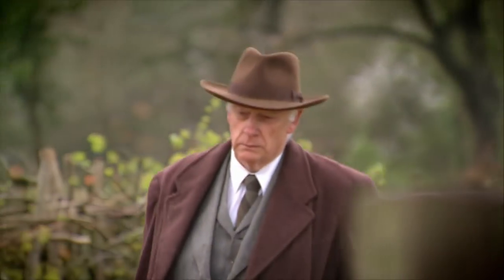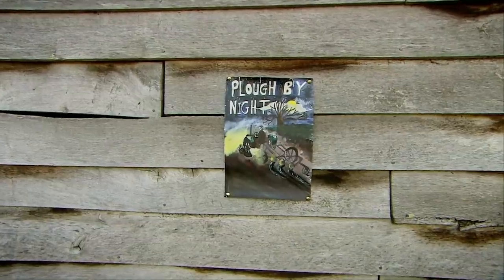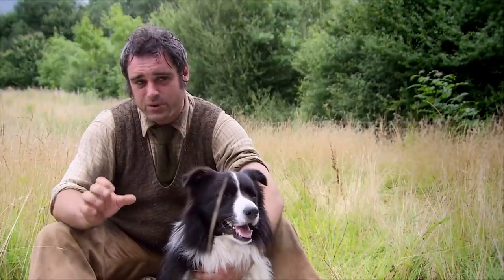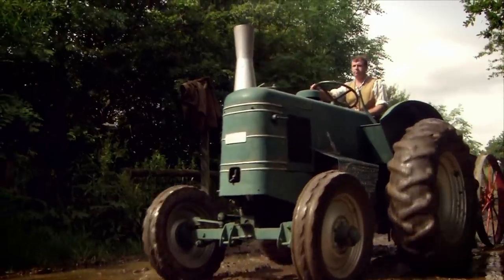The war forged a link between government and farmers that was closer than ever before. I mean, governmental control at this sort of level, it was a necessity. And to be brutally honest, it worked. What it did ensure is that we did have enough food to feed every single person on this island.